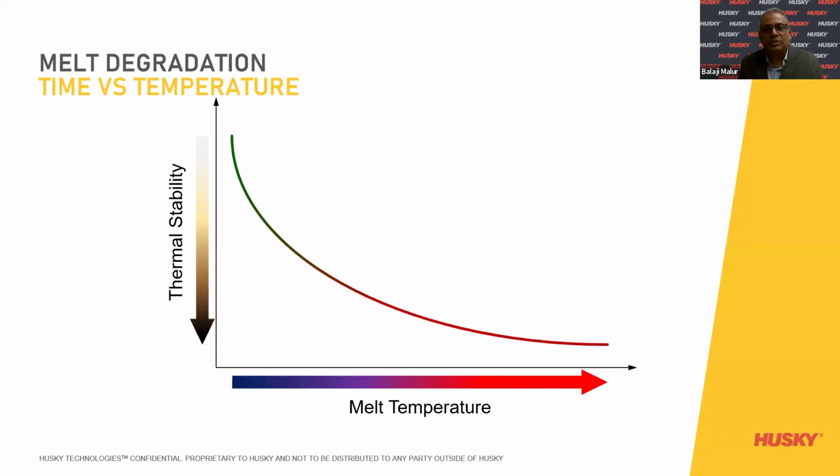Here we are going to see that the resin is at an elevated temperature. The lower the volume, the smaller the risk of degradation. We talked about residence time. It's very, very critical to make sure, as PC resin is very sensitive to heat and thus residence time as well. So it should not be staying a longer time at any point of time. We should clear it up whether it's in the barrel or in the hot runners.